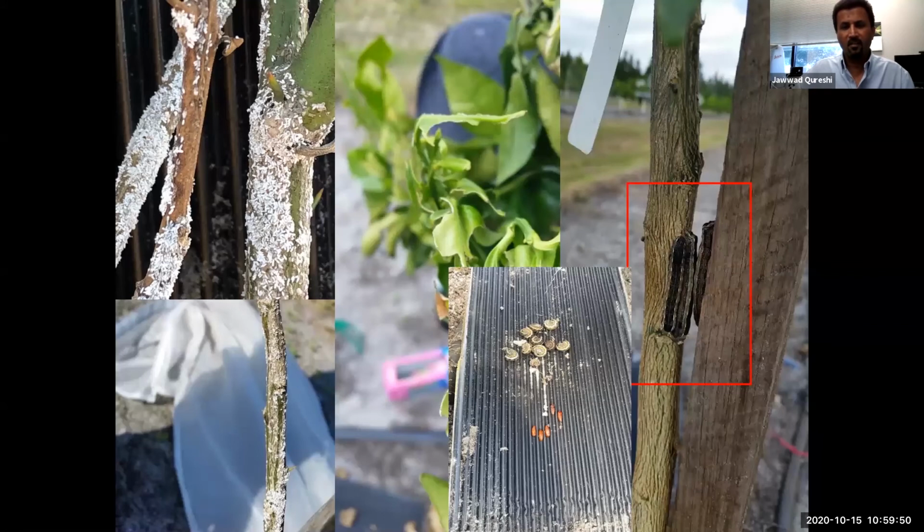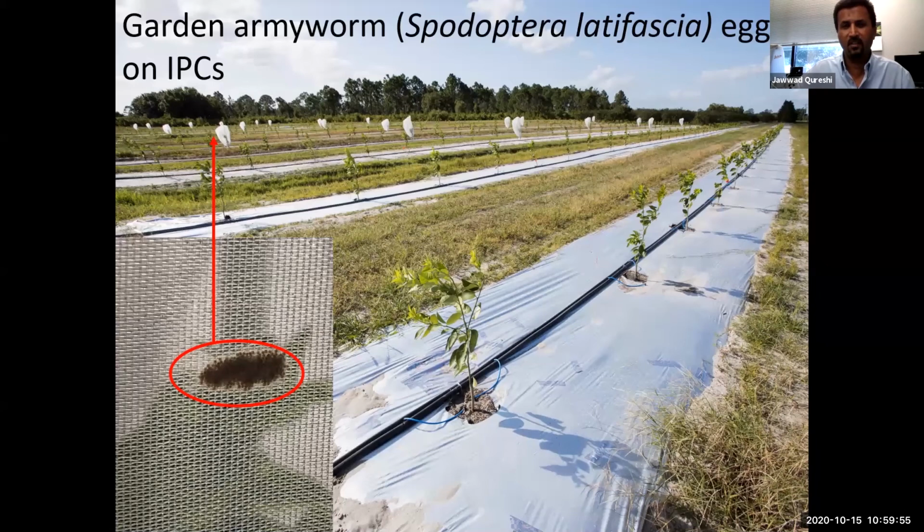It's interesting how these pests find their way in, with these advances that we make in the technology. So you have these IPCs, and the moths of that armyworm come and lay their eggs in batches of hundreds, as you see here, circled in red. And then once they hatch, if there are a few of those larvae, they are able to find their way inside the cover, and you are not going to notice until you see a huge level of damage happening to those trees.